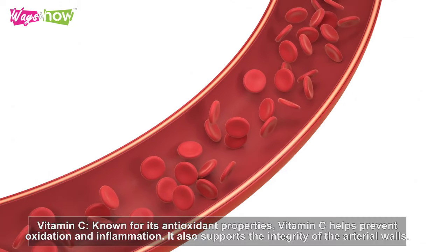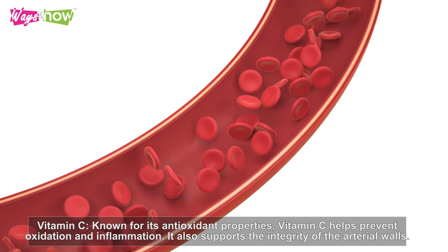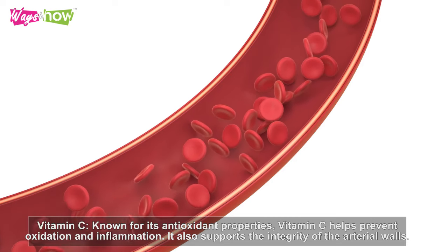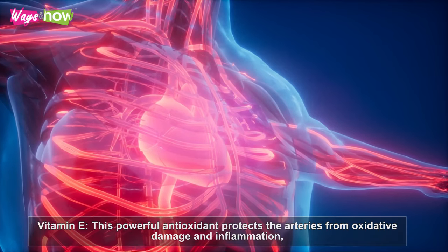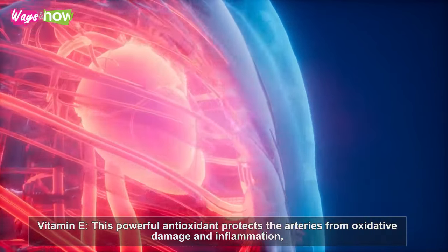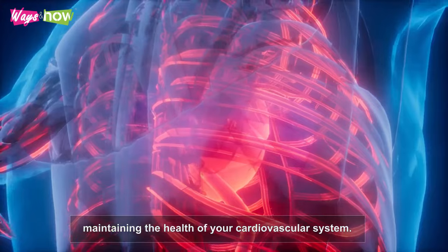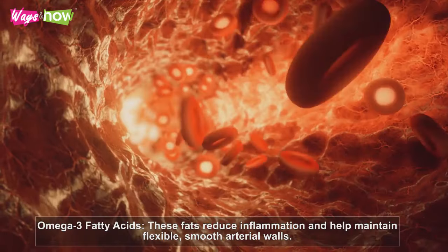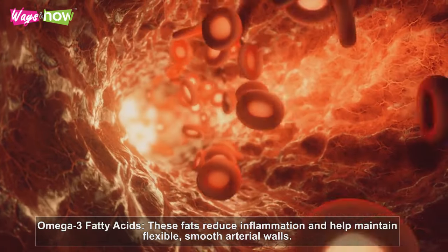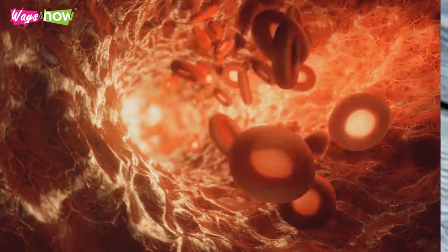Vitamin C, known for its antioxidant properties, helps prevent oxidation and inflammation. It also supports the integrity of the arterial walls. Vitamin E. This powerful antioxidant protects the arteries from oxidative damage and inflammation, maintaining the health of our cardiovascular system. Omega-3 fatty acids. These fats reduce inflammation and help maintain flexible, smooth arterial walls.